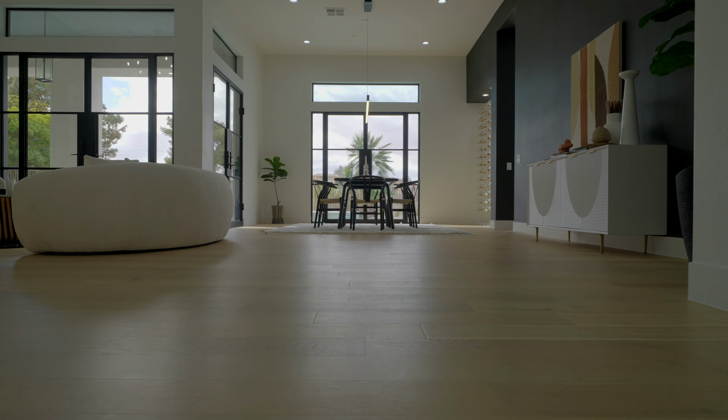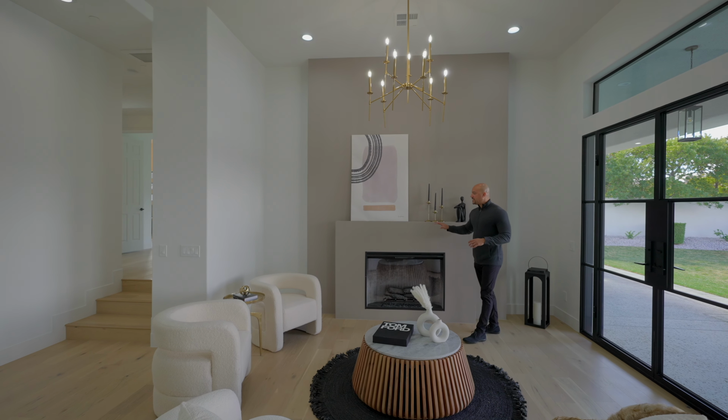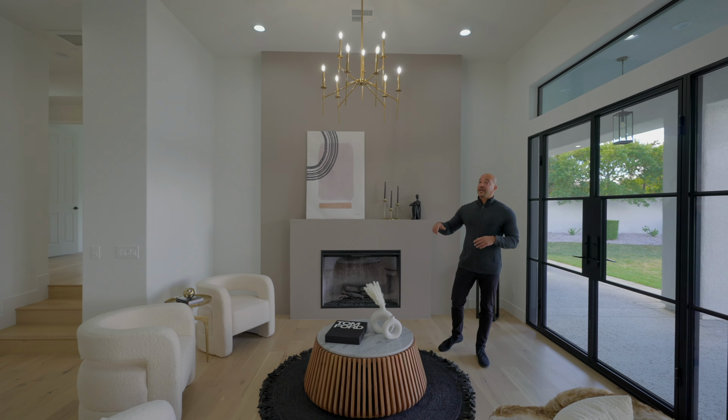So without further ado, here we are in the formal living room. Very nice job. Very simple fireplace that they created. This is all custom with a nice light tonal accent wall. This is a Dimplex electric fireplace. Dimplex is actually my favorite manufacturer. We don't have the fireplace on right now because it tended to be a little loud competing with the mic, but nice job over here.